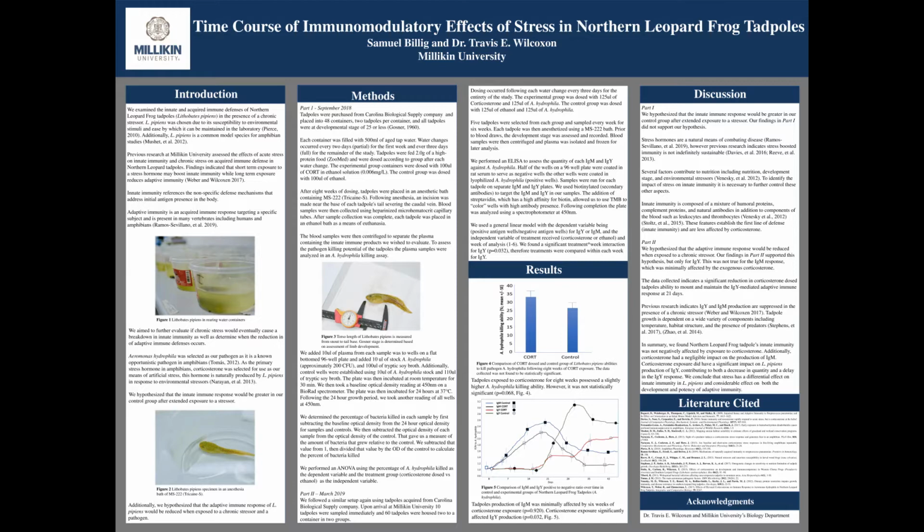Our research began in the fall of 2018 with the arrival of 96 tadpoles from Carolina Biological Supply Company. We separated our tadpoles into two groups, an experimental and a control group, housing two tadpoles in a container of 500 milliliters of water, and we had 22 containers for each group.